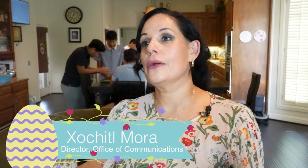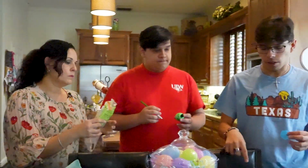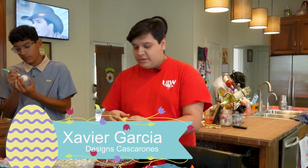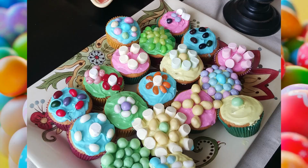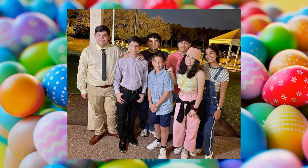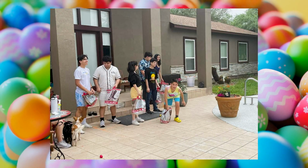families. And it's just continuing those traditions that we learned from our grandparents, passing that down, and then spending it with family. Xochitl Mora, director of the Office of Communications by day and mother 24/7, says she's keeping the tradition alive with her sons. We make the cascarones, make little designs, fill them with confetti. Then we go up to our grandparents' house, have lunch and dinner, and then we do an egg hunt with all of our cousins and siblings.